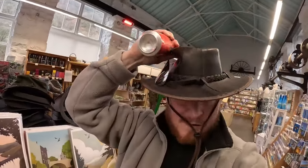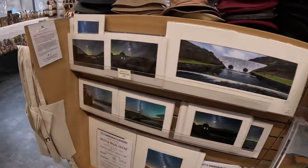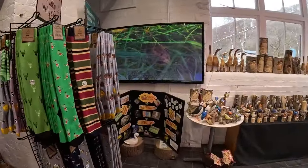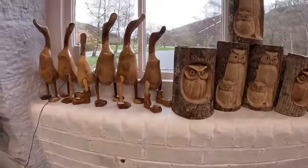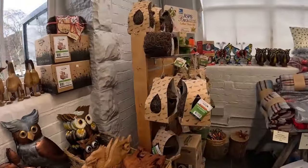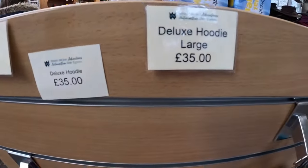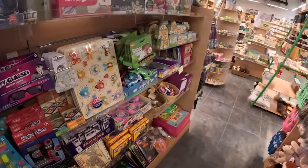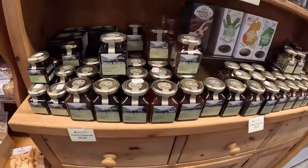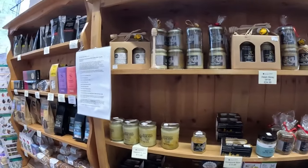Look at this. Wow, that's amazing. Very nice. Beautiful place, guys. There's socks. Some owls. Different birds. Some crafted wood. Some hoodies. You can get a large hoodie, £35, kids hoodie, £25, some kids toys, just your general souvenir stuff really, guys. Some nice honeys there, rhubarbs, honeys, beautiful.